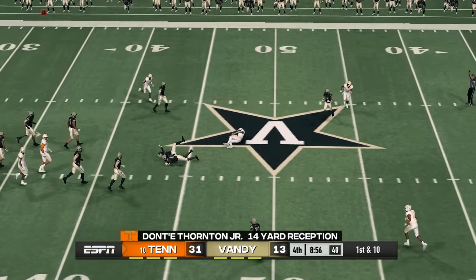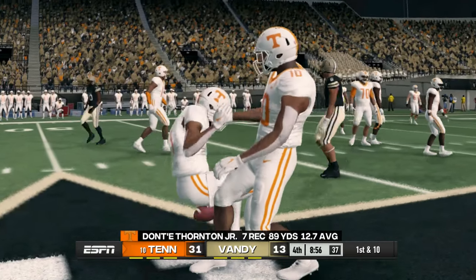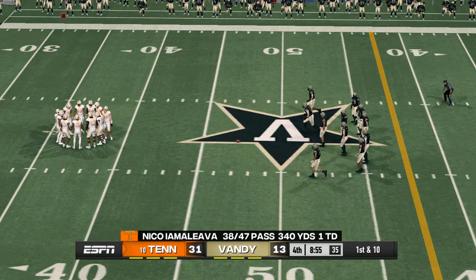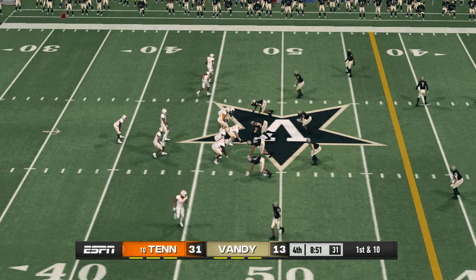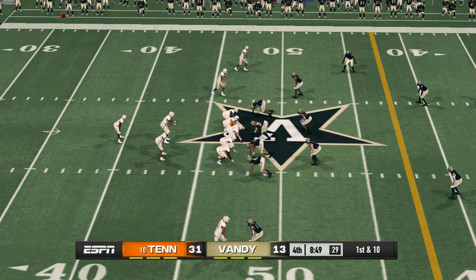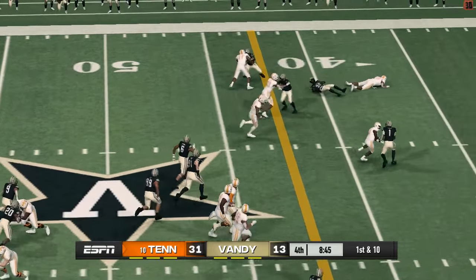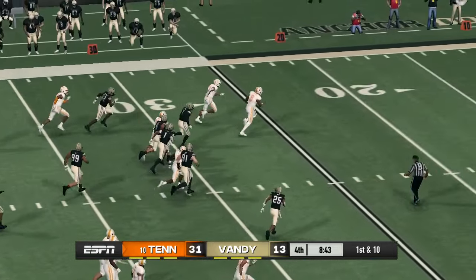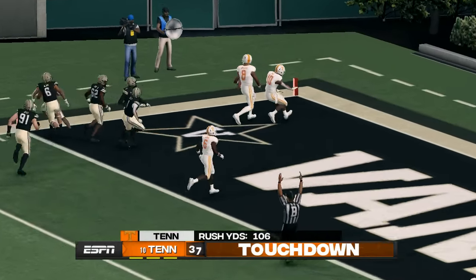Nice pitch and catch for the first down. Tackle at the 47. From their own 47-yard line, it's first down. Here's an opening. He's at the 40. He's at the 30, to the 20, the 10, and he scores. Touchdown.